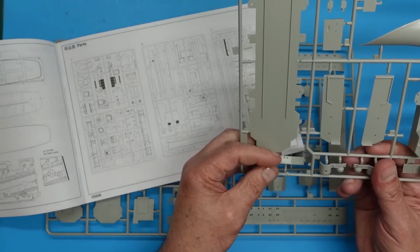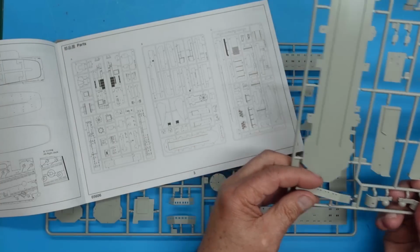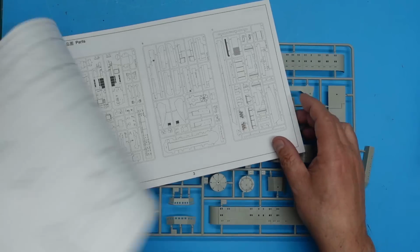It's there. It looks like it's actually been cut off. Oh no, it hasn't. It's been snapped. It's snapped off. Okay. Emergency over. Talking rubbish again. So there we go. That's all our sprues. So now we're on to the deck. I'm going to get myself tidied up and then we'll have a look at the big parts.